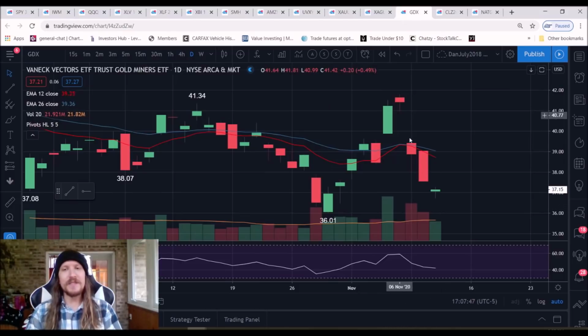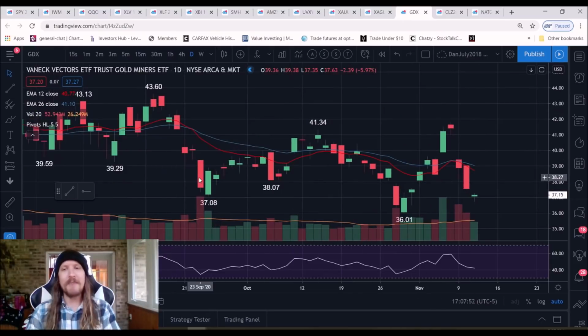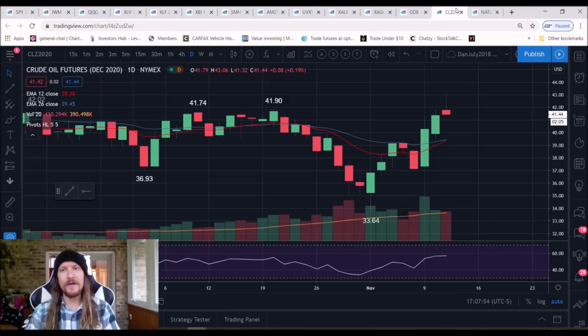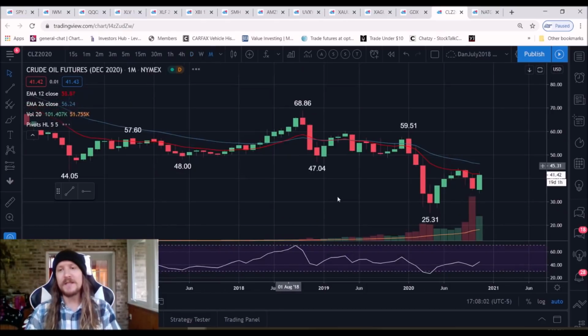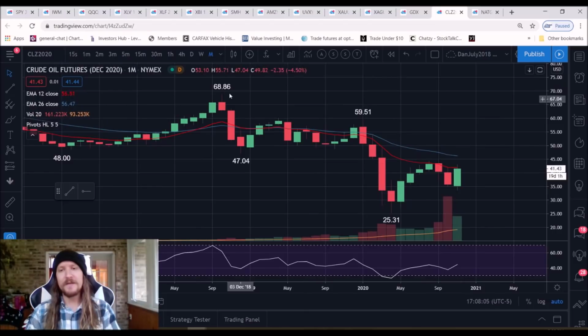And again, due to the size of the pullback, we will certainly be looking for a daily lower high to form on that bounce. Tons of range there. Bearish reversal candle on the daily time frame for oil after breaking 42.02 resistance. That's a notable bull break, and it increases the odds that our monthly higher low is being set.